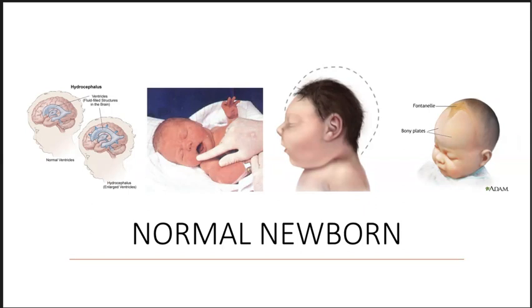You also need to look out for anatomical anomalies. For example, cranial anomalies like hydrocephalus. Remember, in hydrocephalus, there's accumulation of cerebrospinal fluid within the brain. So you want to assess for that. You also want to assess for microcephaly, which is a condition where infants are born with a smaller than average head size. You also want to assess for other spinal anomalies.